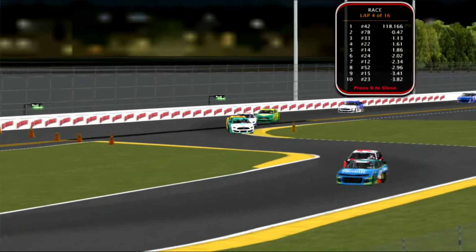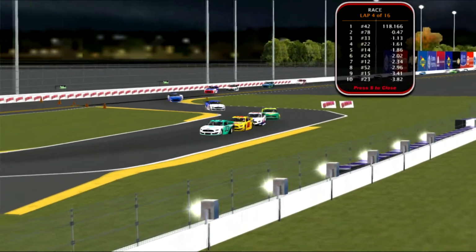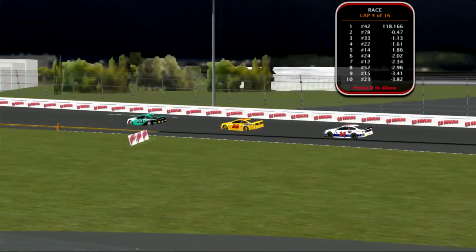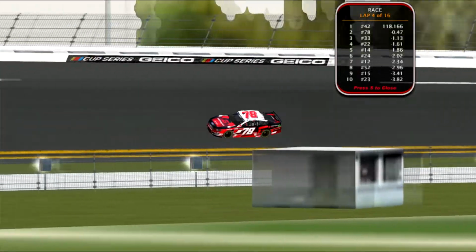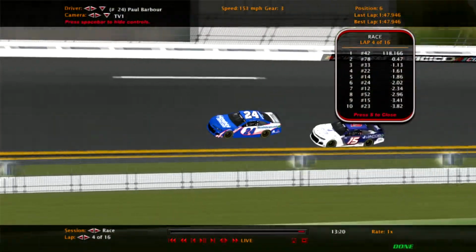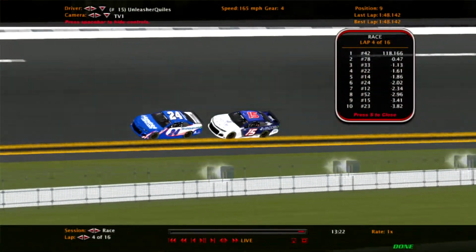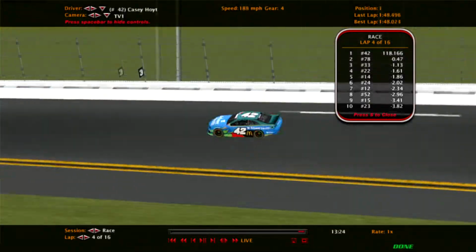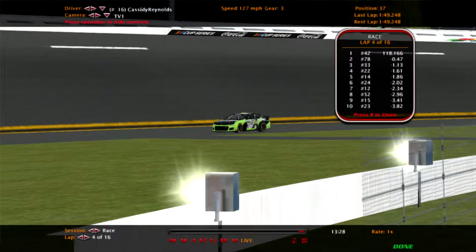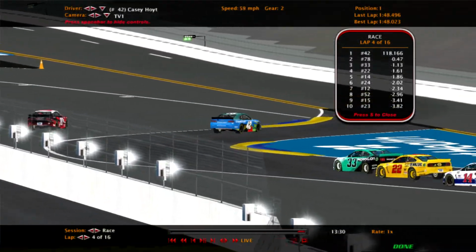And a phenomenal run so far for Niall O'Hare, back in 5th position. He is off to a great start in that 14. Paul Barber went from 6th now down, I think, to 9th place. And now you see the 16 of Cassie Reynolds got into some contact, but no caution.